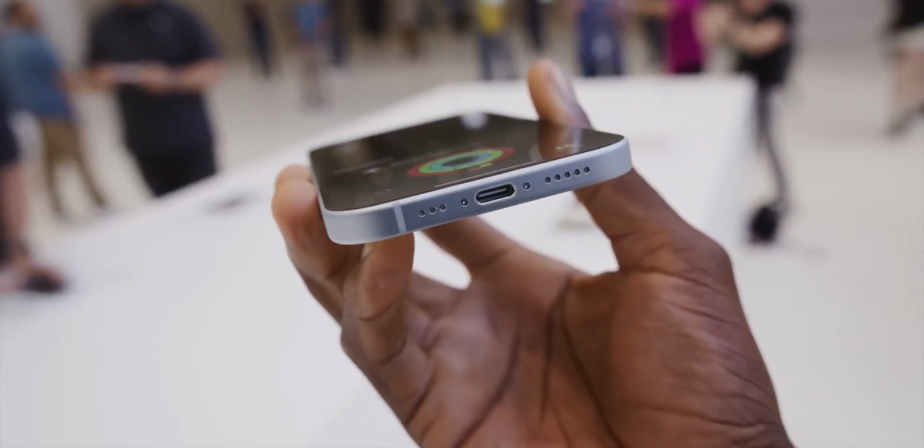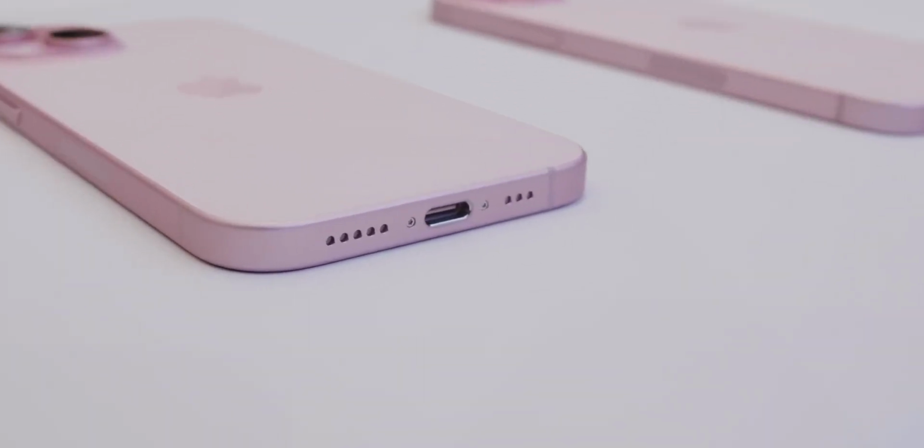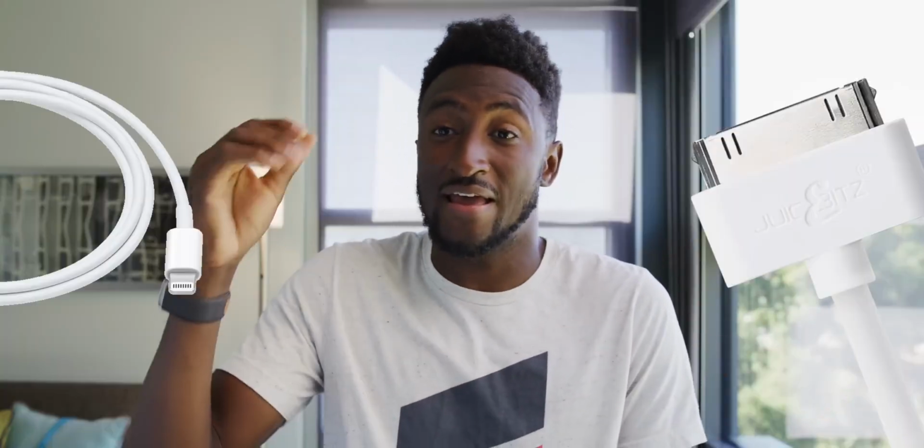Lightning is officially dead. These new iPhones are all USB-C across the board. Now, on one hand, this is a huge deal. There's only ever been one port change in the iPhone ever. Back in 2012, we went from that 30-pin connector thing to this new Lightning thing, which we've had ever since. And now the second one ever is USB Type-C.